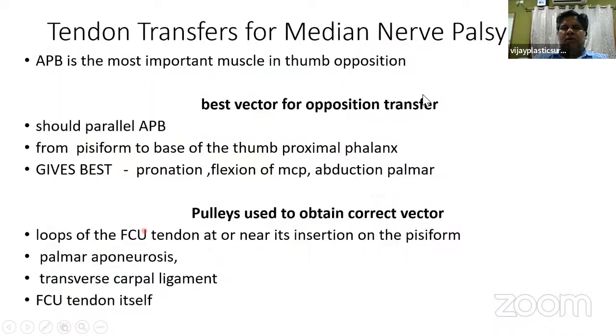So, the tendon transfers for median nerve palsy primarily target the abductor pollicis brevis, because that is the most important muscle in thumb opposition. Whenever you talk about a tendon transfer, three important things are there. What is the donor muscle? What is the insertion site? And what is the route or the vector it is best used?